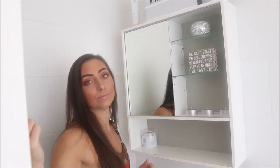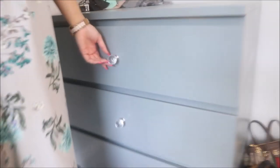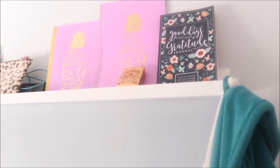Drop the mic. Gabrielle walking into her room. It's not that good. Amazing. We spray painted this and put some little sparkles on it as well. Fully upmarketed it. Made it look well good. Got your shelf. Got my shelf.